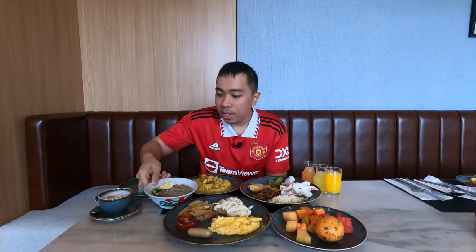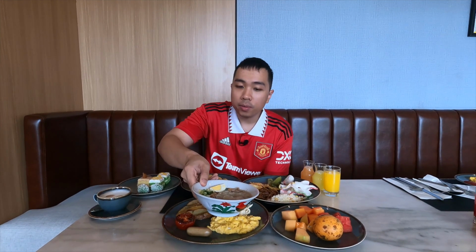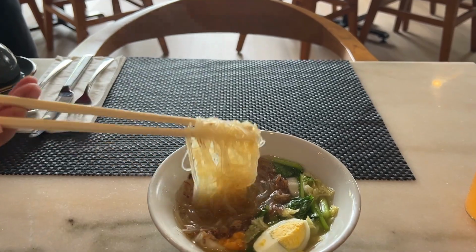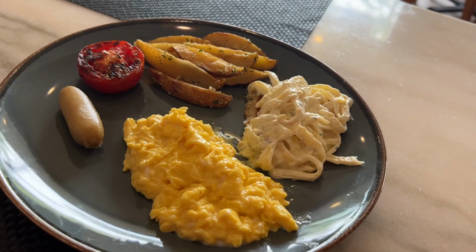There's also another station, which is the noodle station. Today's noodle is the noodle with chicken soup right here. It does look good and well presented as well, because I think there are not many people, so the waiting time is actually quite short. And we can move on to talk about the traditional or classical American breakfast right over here.